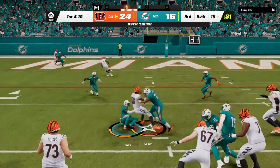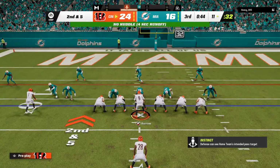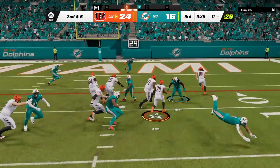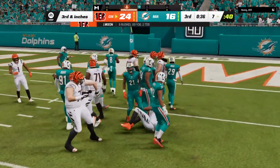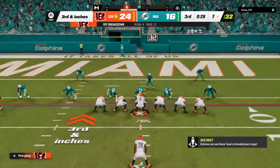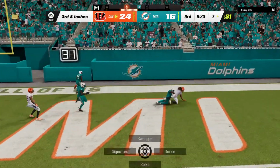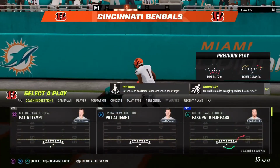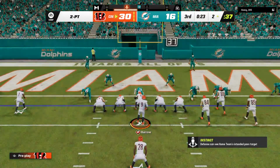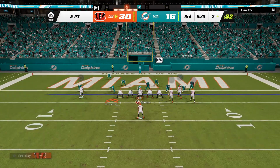A handoff running left, Mixon. And he's brought down just outside of the 10 at the 11. On 2nd down, here's Mixon. And here he'll get it down to the 7. Burrow on 3rd down. That's to Chase. He's got it. Touchdown, Cincinnati. Jamar Chase with his second touchdown of the night. And the Bengals will add on to their lead here in the final minute of the third.